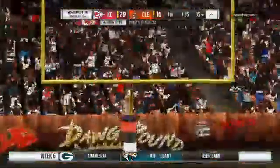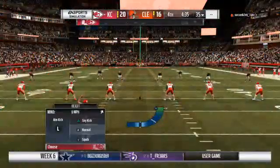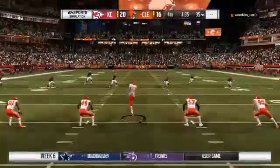Extra point right down the middle. And the decision to just kick the extra point winds up successful. Butker now to kick this one away.